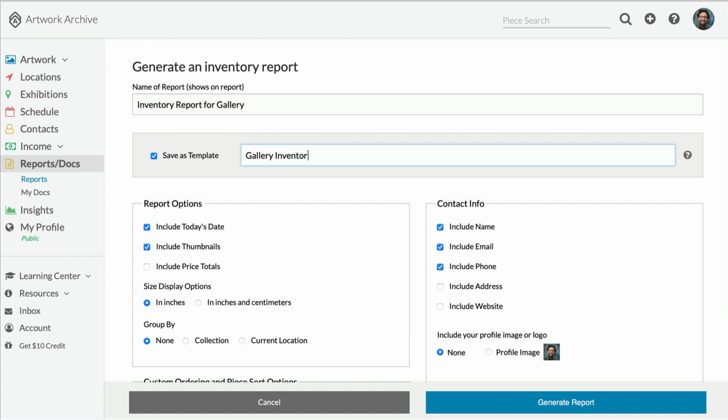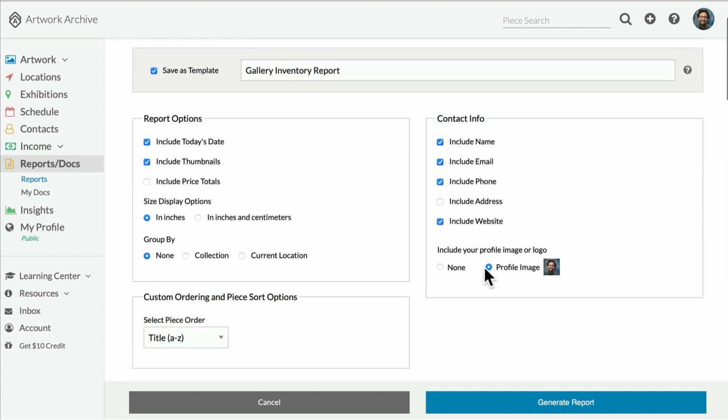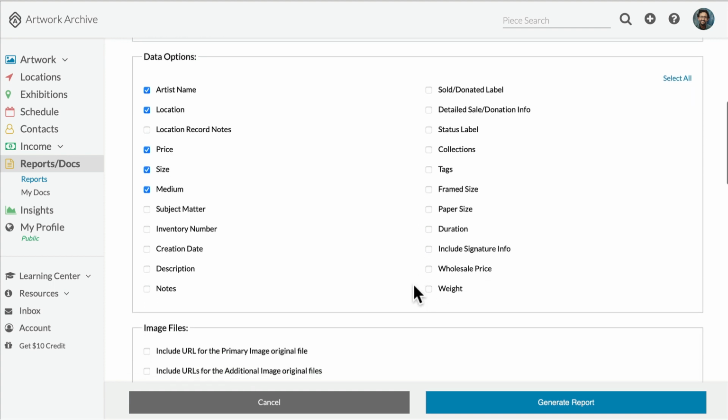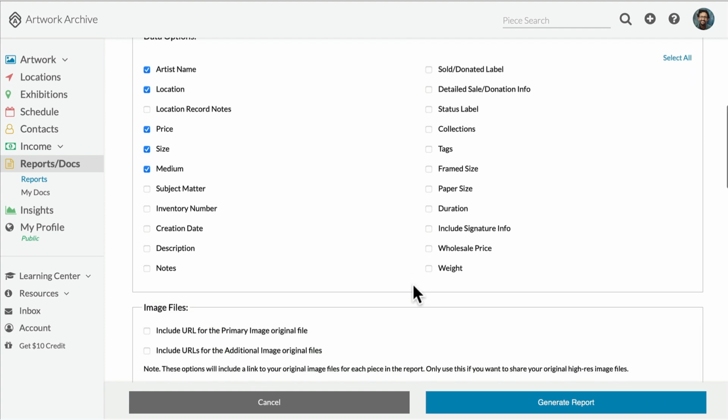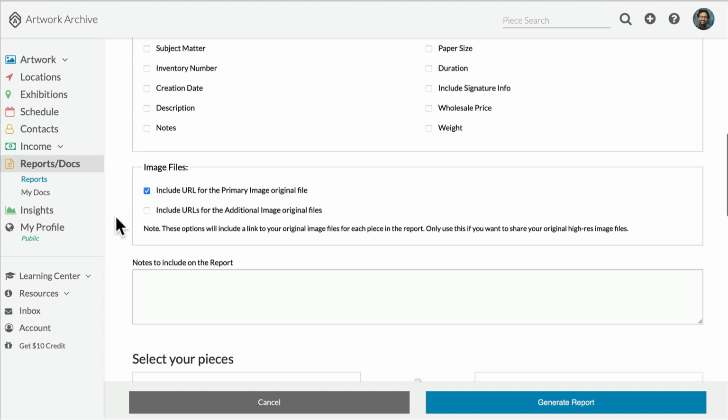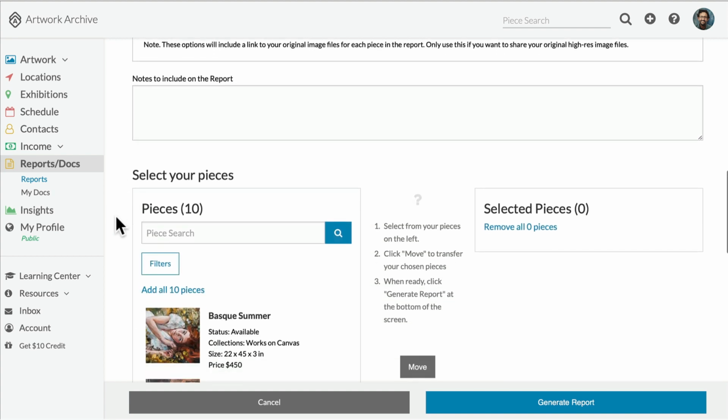Sending to a gallery or client? Choose to include your contact information so they know how to get in touch with you. You can customize not only the order of how the artworks appear on the report, but also the font style and data like price, status, description. If you scroll down, you can also see that you can choose to include a link to those original high-resolution image files on the report.